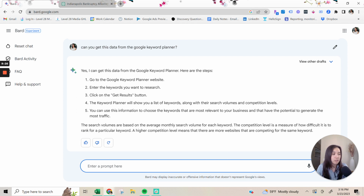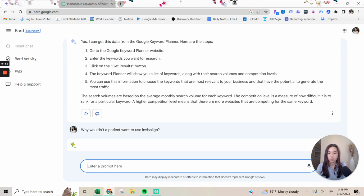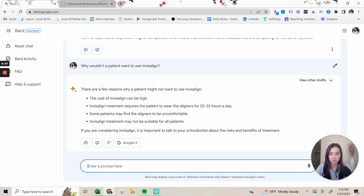Okay, and then let's do one more here. I'm going to ask it, why wouldn't a patient want to use Invisalign? Let's see if Bard is able to come up with some reasons for some objections. The cost, the time it takes, comfort, and then it might not be suitable. Okay, I guess that's acceptable.